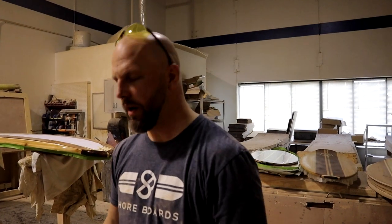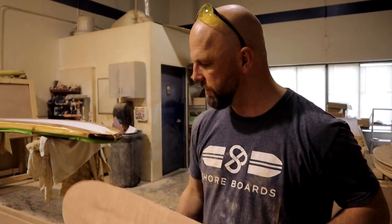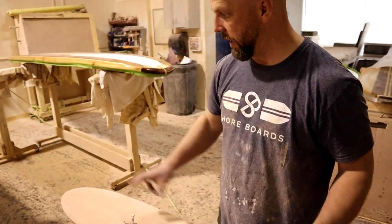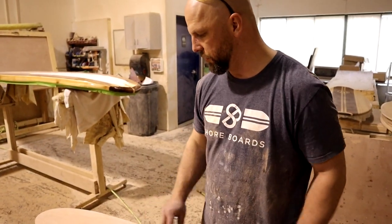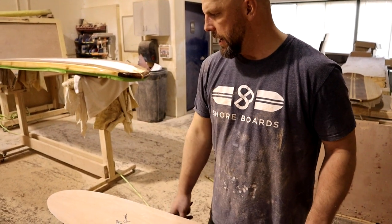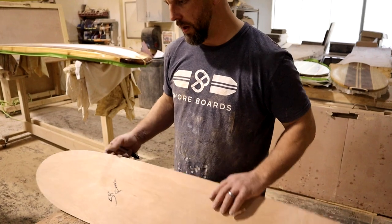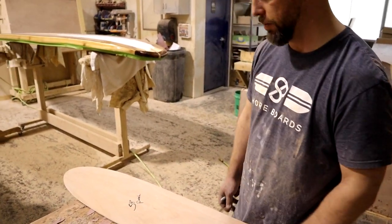We'll take it through our planer, get the top and bottom smooth, skin looking really good. Then we'll do some manual hand shaping to make sure everything looks good, and some routering of the edges. And then it's poised to put in a logo if we want, which is always our SB logo on the bottom of our boards.